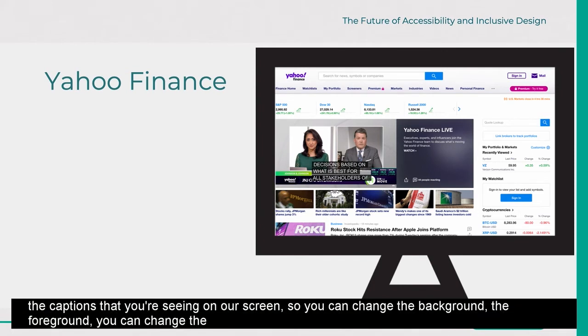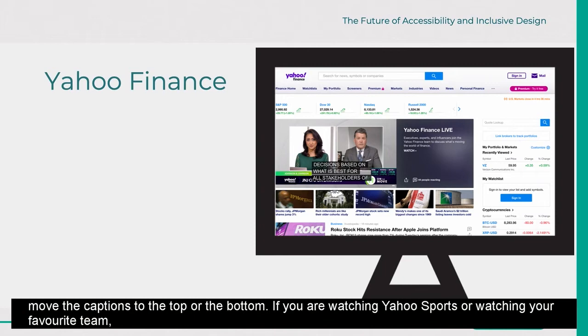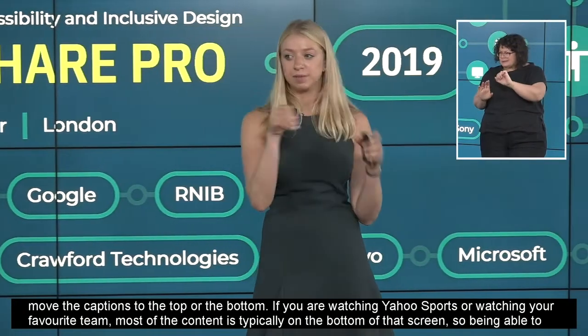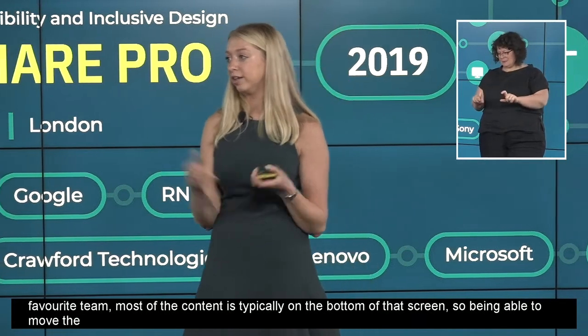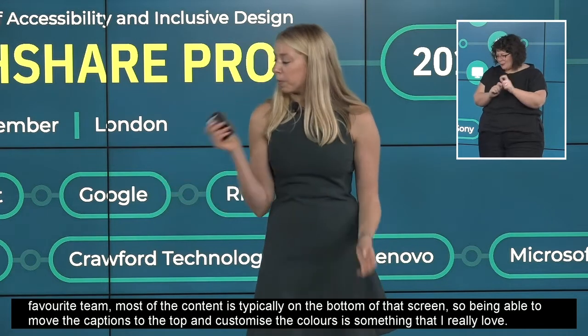You can change the background, the foreground, the text, the size. And one of my favorite features about our captioning player is that you can actually move the captions to the top or the bottom. So if you're watching Yahoo Sports, watching your favorite team, most of the content is typically on the bottom of that screen. So being able to move the captions to the top and then also customize the colors is something that I really love.